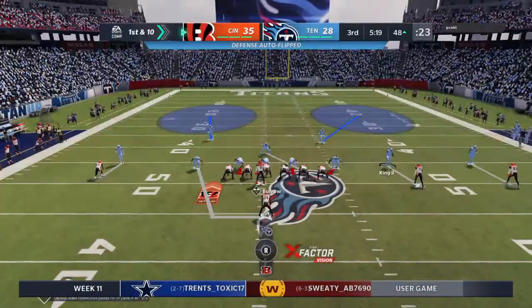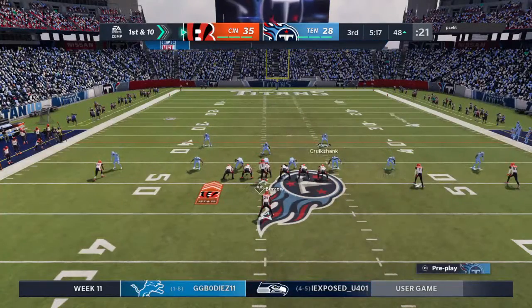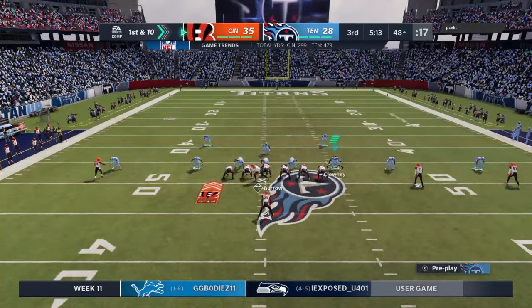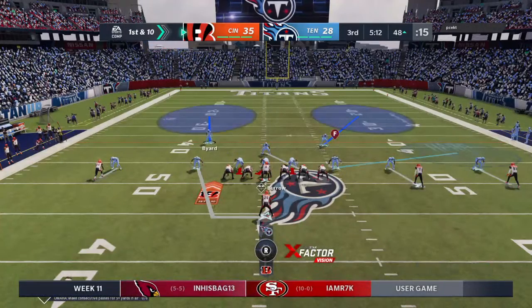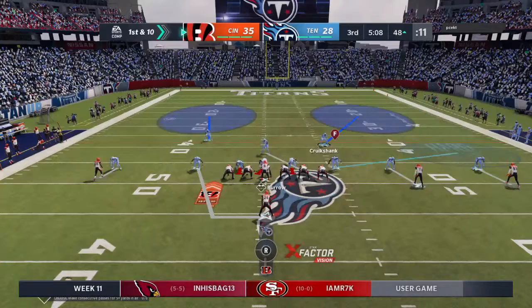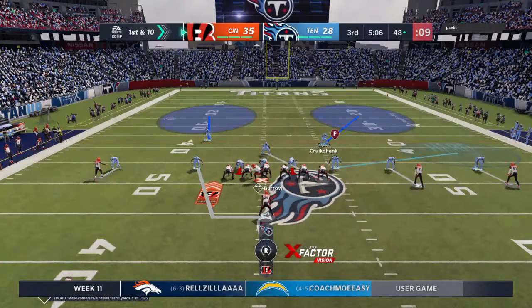The Bengal first down. Mike, 55. Right there in the middle. 50. Mike by 5. Mike 55. Mike by 5. Hey, watch the screen. Watch the screen. Watch the screen.